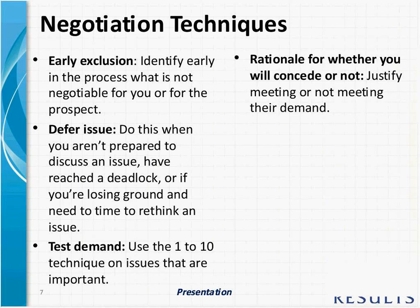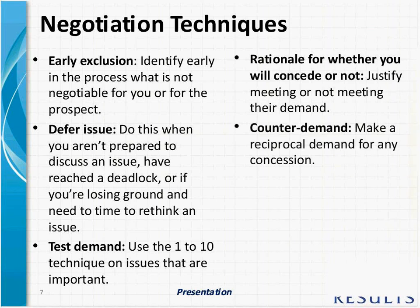Another important negotiation technique is having a good rationale for whether or not you're going to concede on something, and to justify meeting or not meeting their demand. If the person's asking me to reduce my fees by 20%, okay, I need to hear some good justification. And if I tell them that my fees are this price and they're not going to change, I need to make sure I give them a good justification for why I'm not willing to lower my numbers, okay? And so we have to have a good rationale for that in order to be effective in negotiating. A counter demand, this is big.